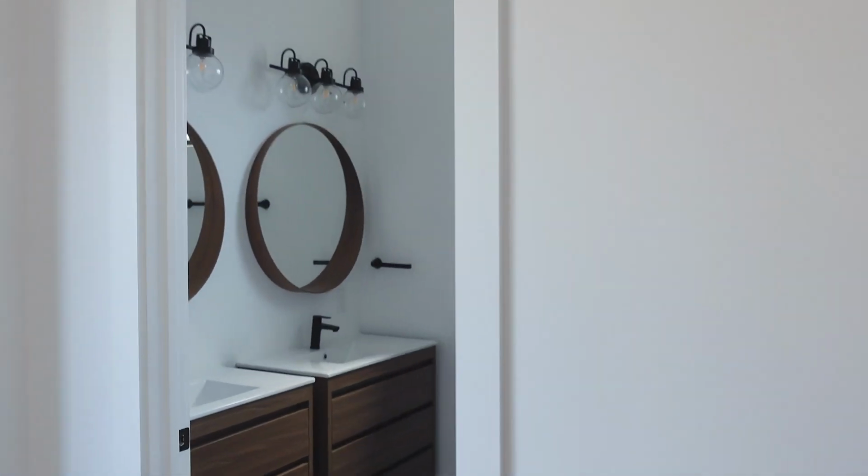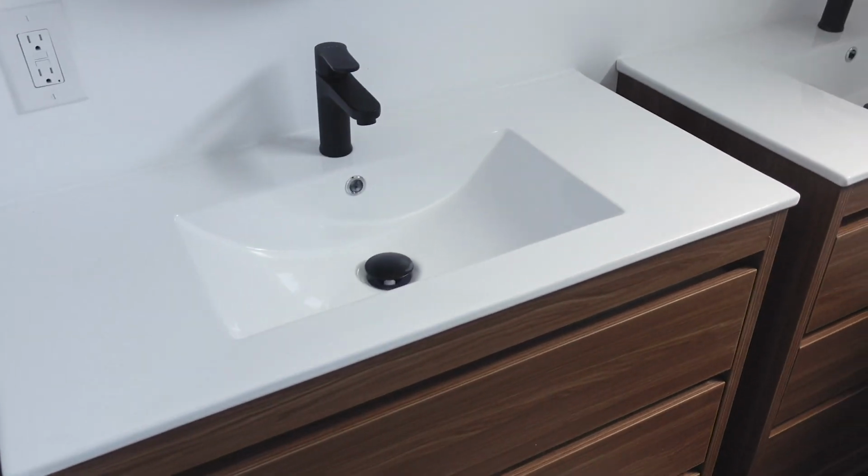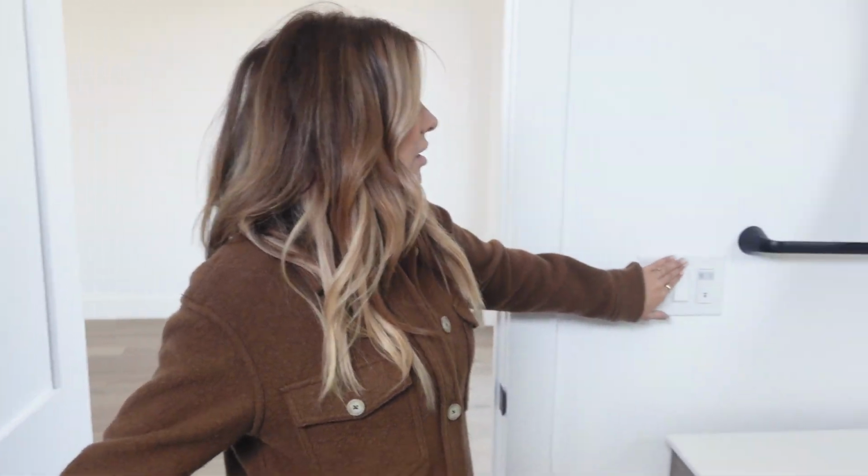And then our master bath. Bathroom. You're not supposed to say master anymore. Ta-da. Adam's already claimed the shower as his.